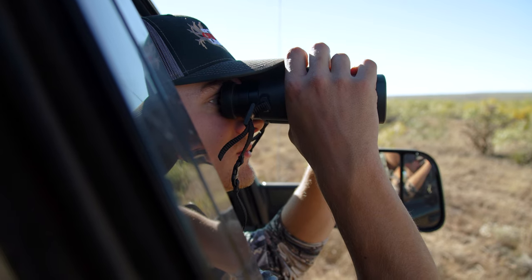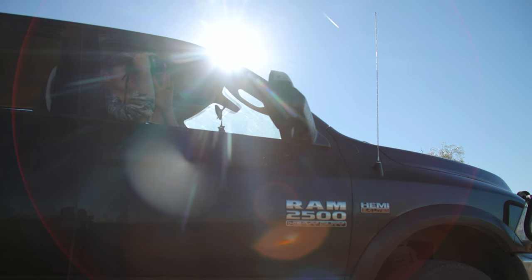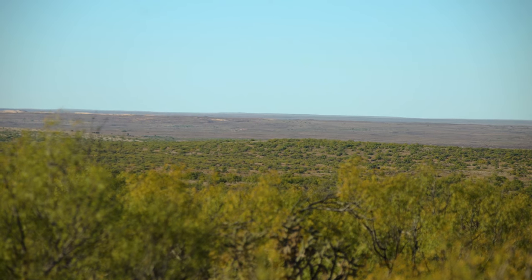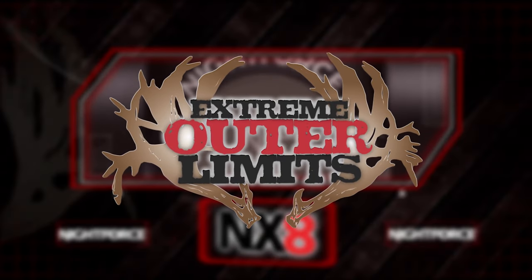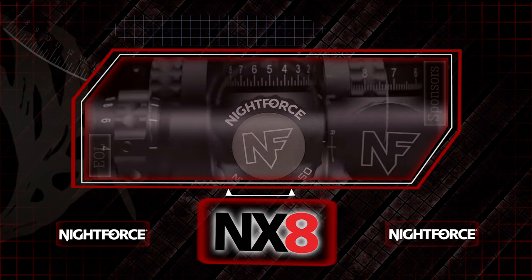They had to get pretty close. Yeah, I mean, we shot 300 to 400 yards.